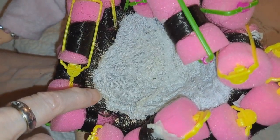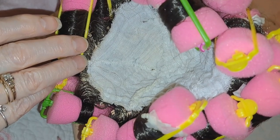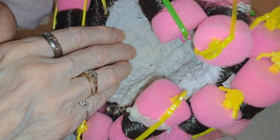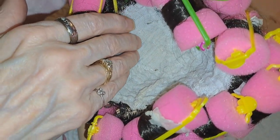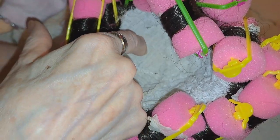1, 2, 3, 4, 5. And you sewed them together. And I sewed them together. And then you hand sewed the... And then wherever there were big patches of original wig cap, I sewed this to that. Okay.